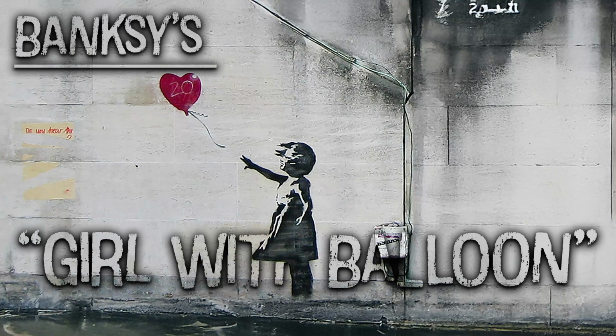The red heart. What do you think that represents? Well, the heart is often associated with love, hope, maybe even innocence. And it's just out of reach, drifting away. Exactly, symbolizing how those things can be fleeting, fragile, easily lost. And the girl, obviously, she's reaching out, she's yearning for that balloon. She represents the longing, the pursuit of those things, the desperate attempt to hold on to them. I'm starting to see the layers here.